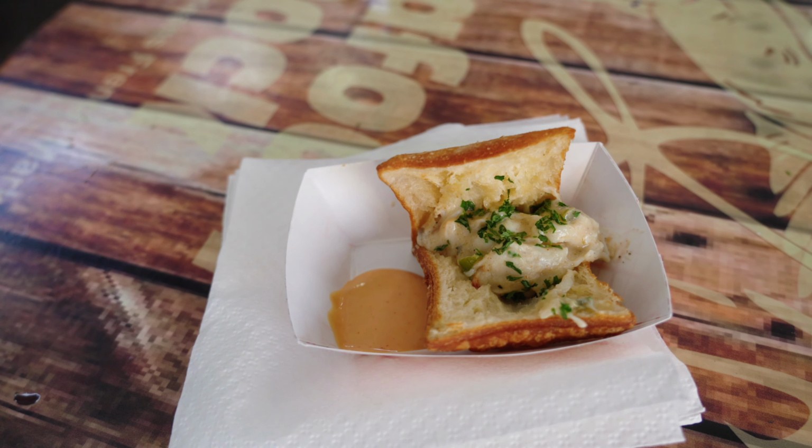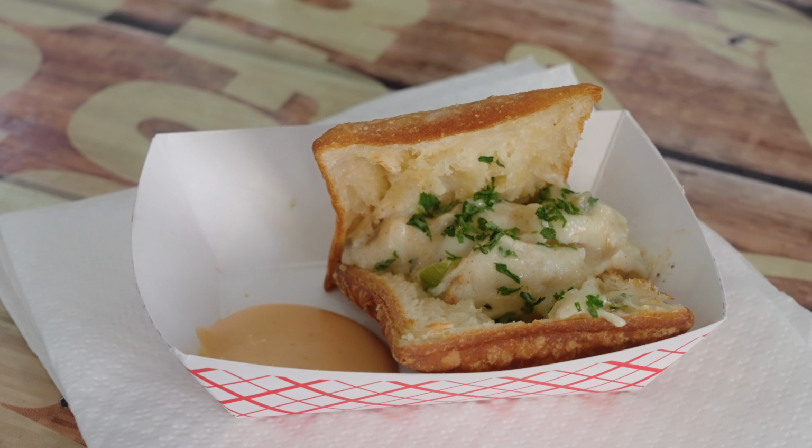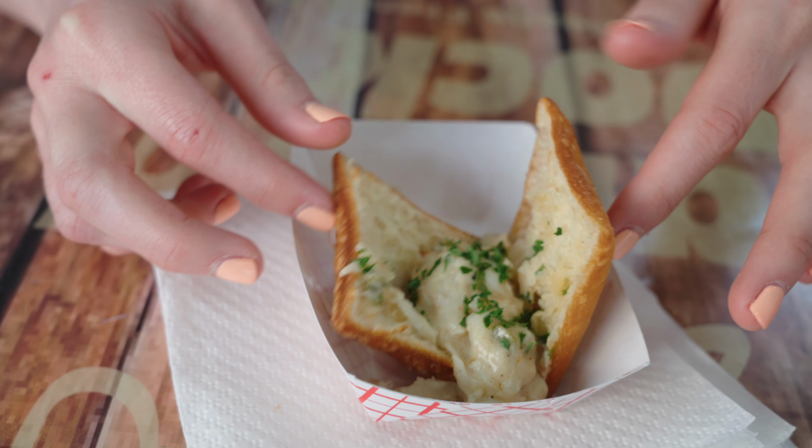So yesterday we tried the delicious powdery sugared beignets from Café du Monde, and today we're trying the savory crab beignet from Loretta's. So this is going to be a lunch treat. It has a delicious crab filling with a remoulade sauce on the side, and I've been looking forward to this crab beignet since I read about it online. So I am super excited to dig in and give it a try.